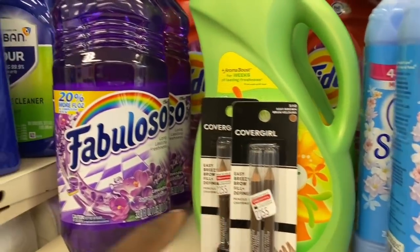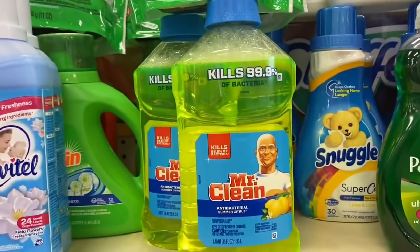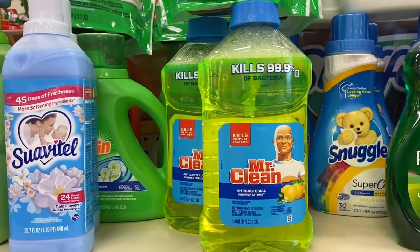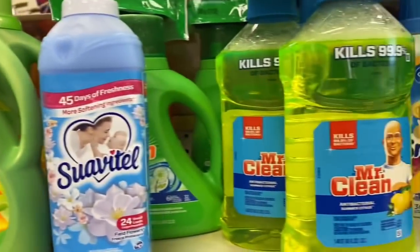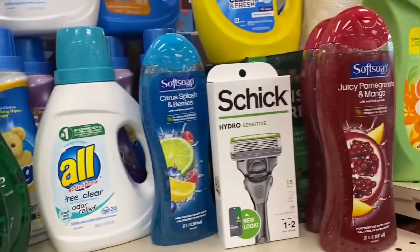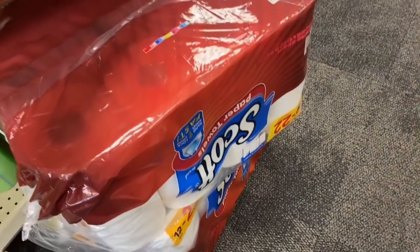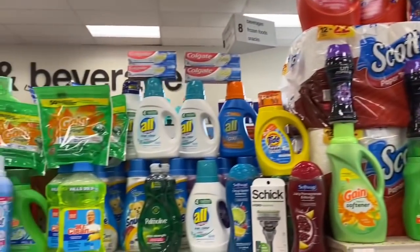My fabric softener, my CoverGirl, my Fabuloso, my Swivitol. The Mr. Clean is part of the buy two, get a $2 extra buck, buy one, get one 50% off as well. So that's why you see the Fabuloso, the Swivitol, and the Mr. Clean. I picked up four of the Scott paper towels. Here are the other two right here. I couldn't fit them up on the shelf. So this is my whole haul, guys.